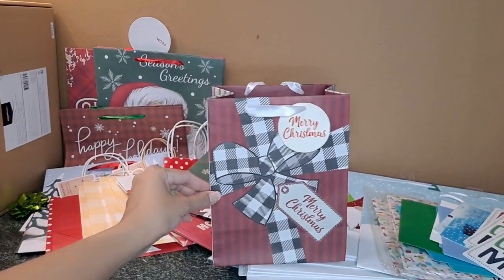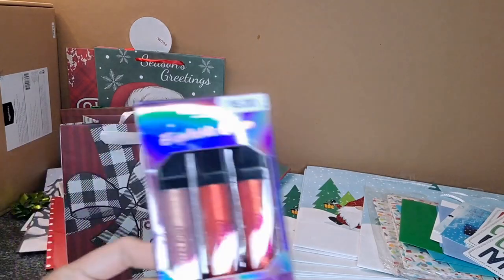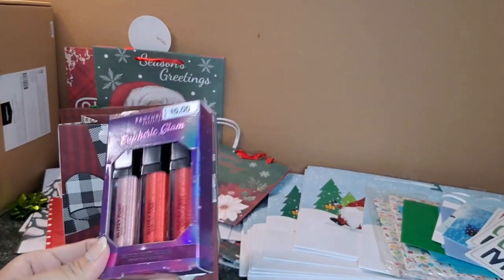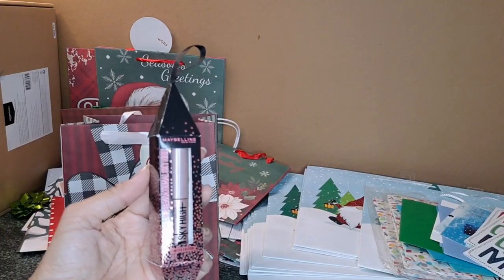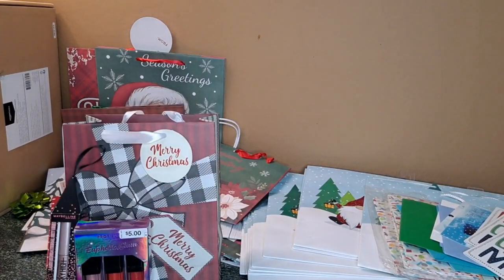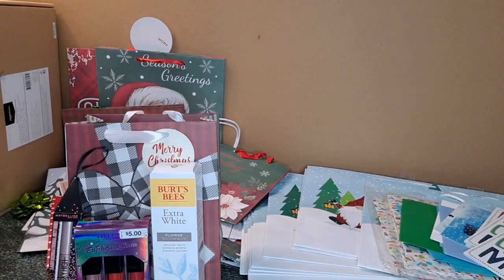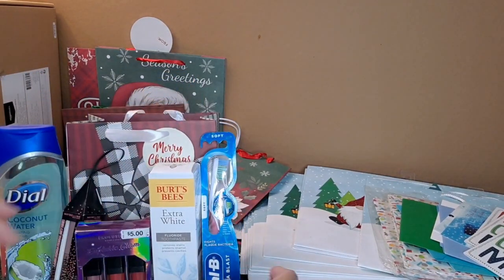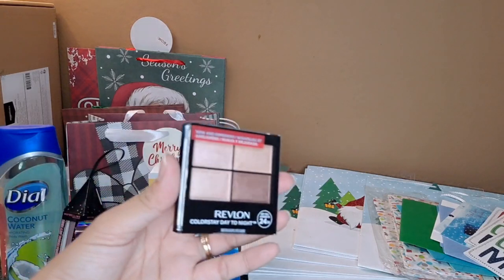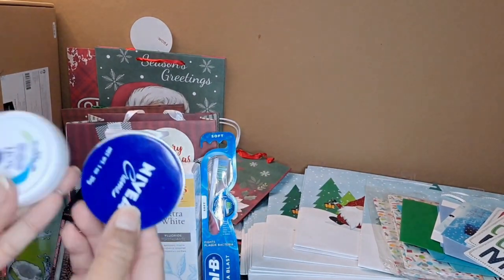Our second gift basket, guys, is for the teenage girls. There are a few teens among the cashiers in my area, so I'm going to make some gift baskets for them also. More on what I'm going to give is cosmetics, but I'm also going to add a few personal care items, like the toothpaste, a toothbrush, and the Dial body wash, more cosmetics, and also this Nivea cream.